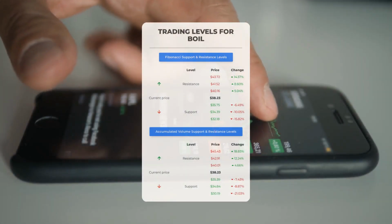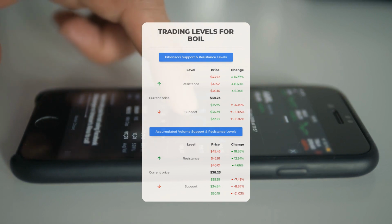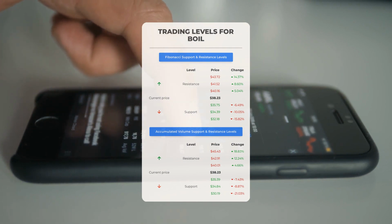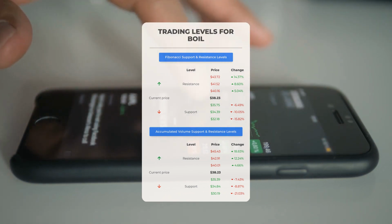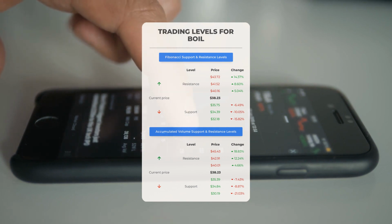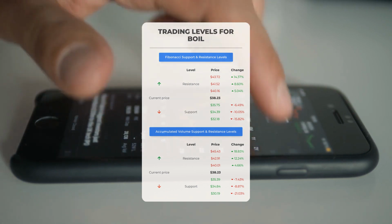Today, we'll be discussing some potential day trading levels for BOIL. If BOIL shows an upward trend, the first resistance level to watch out for is at $40.01. If you're not currently holding any shares, it might be wise to wait for this level to be breached before entering a position. For those who already have the stock, this could be a level worth considering for swing trading.